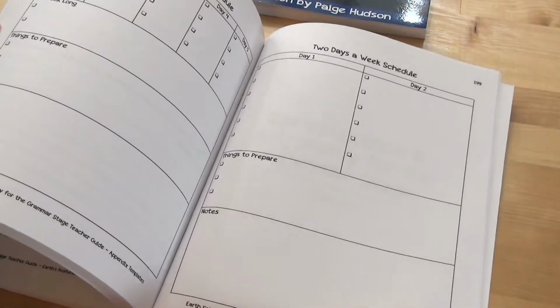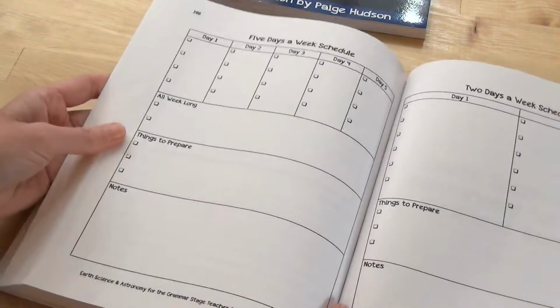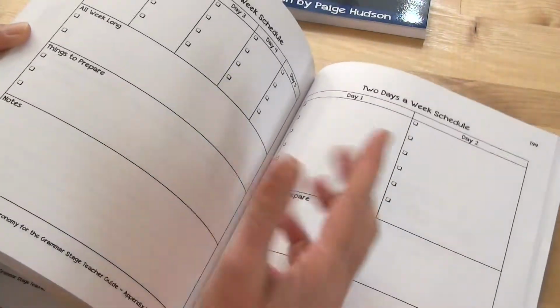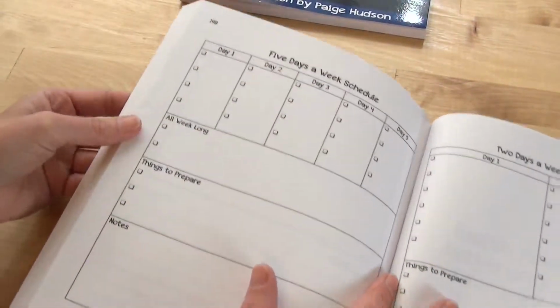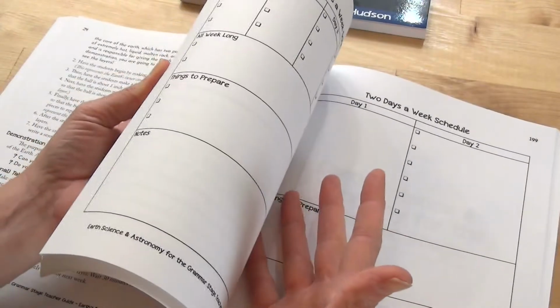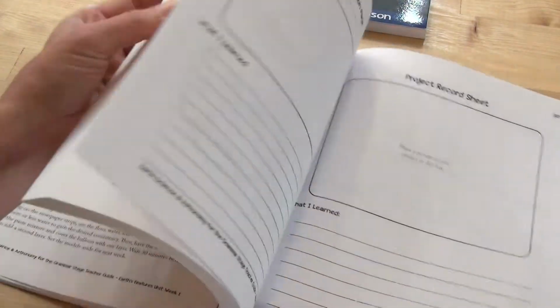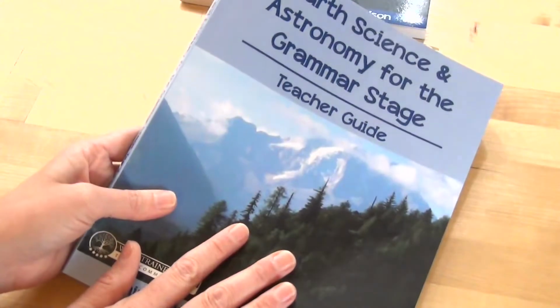Here are a few templates. So if you want to print out or make a copy of this, here is a 2-day week schedule. Here's the 5-day week schedule. And that way you can kind of write your own. And here, if I wanted to plan our 3 days, I could do that. Here is a project worksheet, a constellation page. So all of these are the resources that you're going to need throughout the units, and they're all right here in the back of your teacher's guide. So that is the teacher's guide.